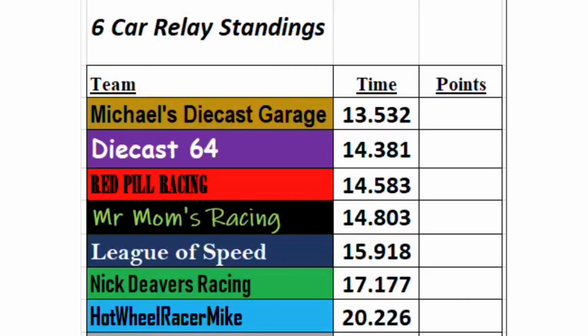Here's the Kool-Aid stock car. We've seen a lot of him. He tagged 6.219. The third tag, 8.038. Good time cooking here. He's into the funny car, 10.59. And 12.236 to the Carbonite, who will pass the finish line at 14.583. 14.583 will put Red Pill into third place behind Diecast 64.